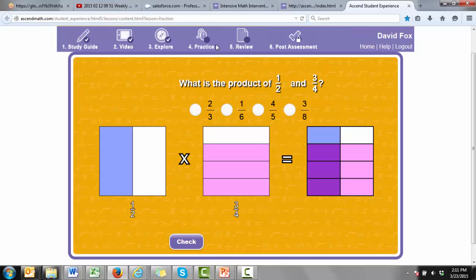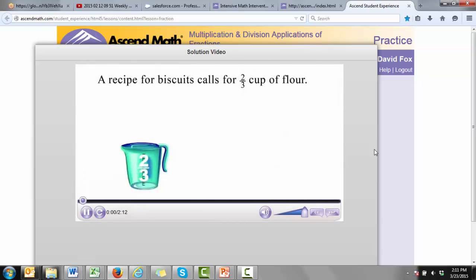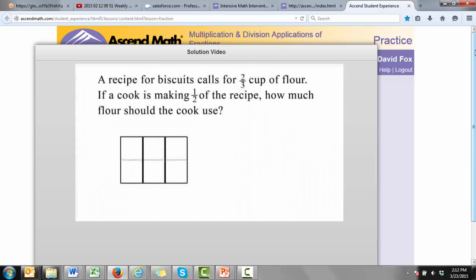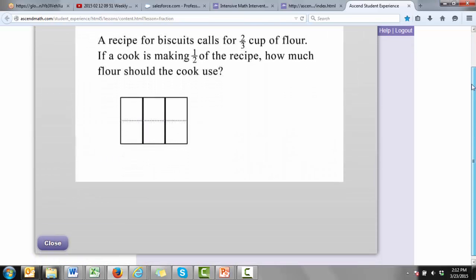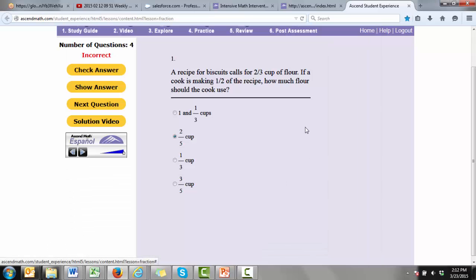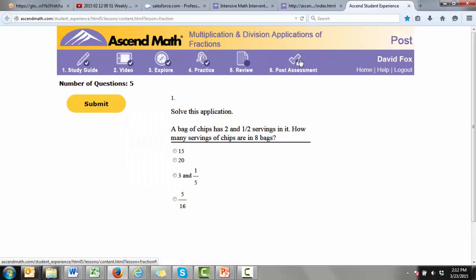Once he's completed the explorations, he moves on to take a practice test. Even here, if the student doesn't understand correctly, we have additional help for that student in the form of an individual solution video. For 2/3 of a cup of flour. If a cook is making half of the recipe, how much flour should the cook use? The rectangle. Once the practice test is completed, the post-assessment unlocks, and the student may take the post-assessment.